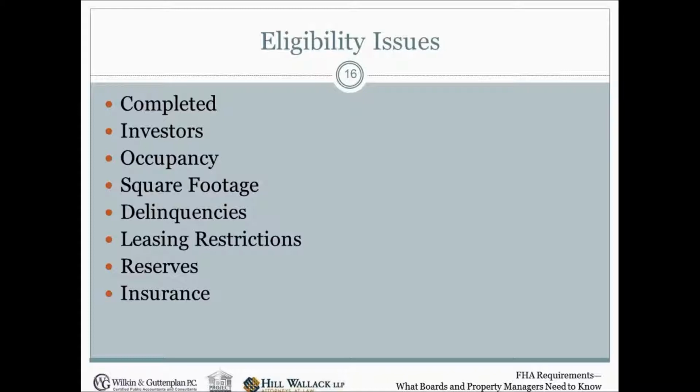FHA does have certain provisions with regard to leasing restrictions. They stipulate that you're allowed to have certain restrictions in your project. However, you cannot have a restriction that stipulates that no units can be leased. In other words, if you have a total prohibition against leasing in your project, the project is ineligible. They have stipulations on minimum term. No less than 30-day leases are permitted.